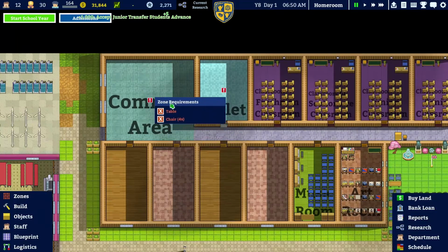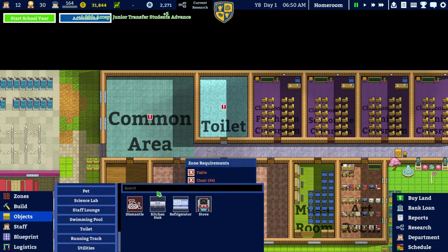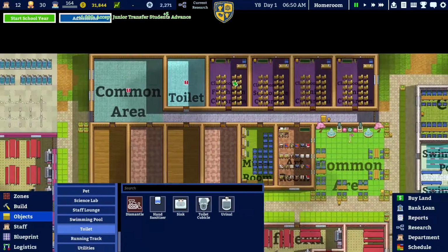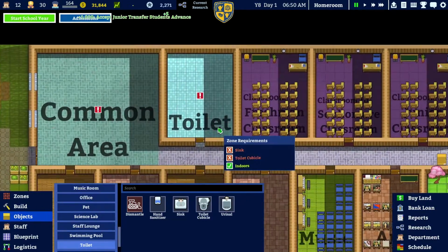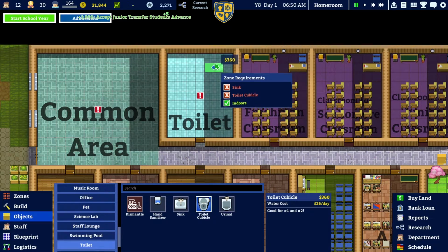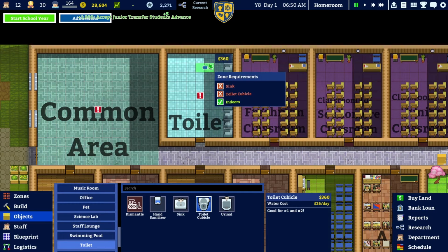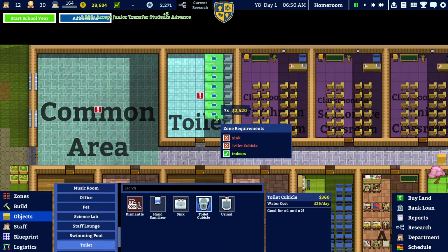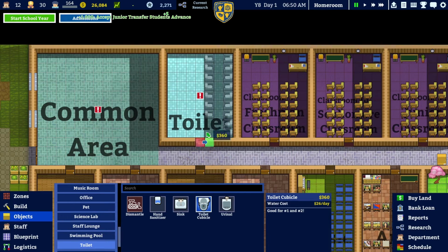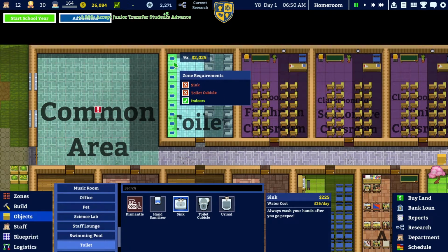Now we need to make this a valid common area and that a valid toilet. So we'll sort that out as well. And that toilet does need to be pretty good because there's a load of extra students that are going to be coming to use this. So let's get ourselves cubicles along that wall there. And then can we do some sort of back-to-back ones like that? Like so. And then we can build that up a bit later. That looks like quite a lot for now anyway. And then we'll put sinks all the way along that wall just there.